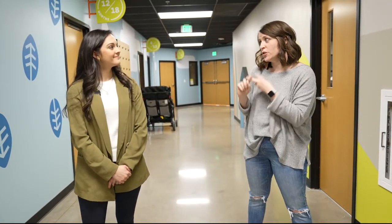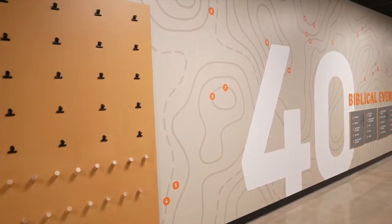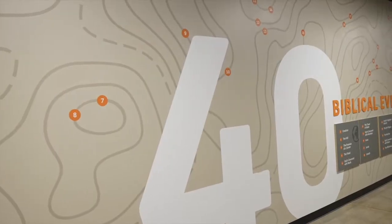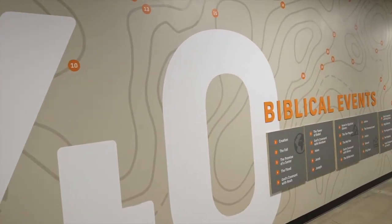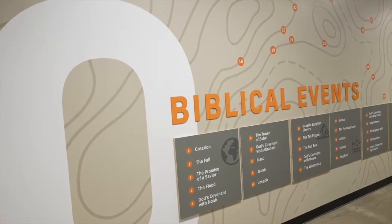Jessica, I know this is new, and so I would love for you to share what your favorite part of the hallway is and tell us about the company that you used to do this renovation. Yeah. My favorite part of the hallway is probably the 40 events on the back wall, just because it's a really creative design to get the kids excited about engaging with the story of the Bible. And seeing how those events really build on top of each other is just really accessible to them. It's at kid level, and so that's probably my favorite part.